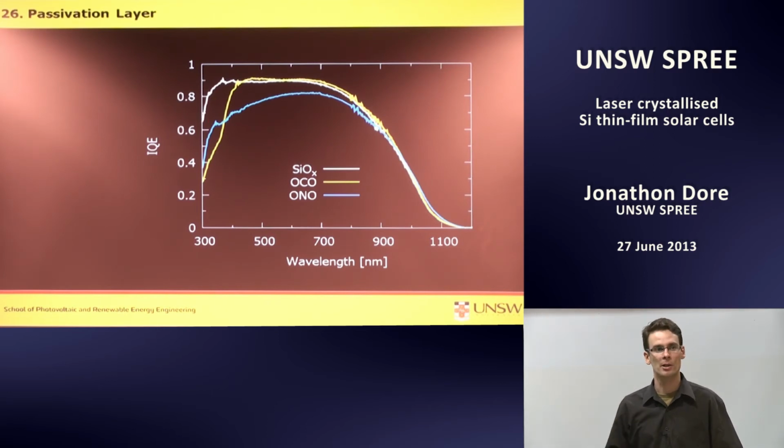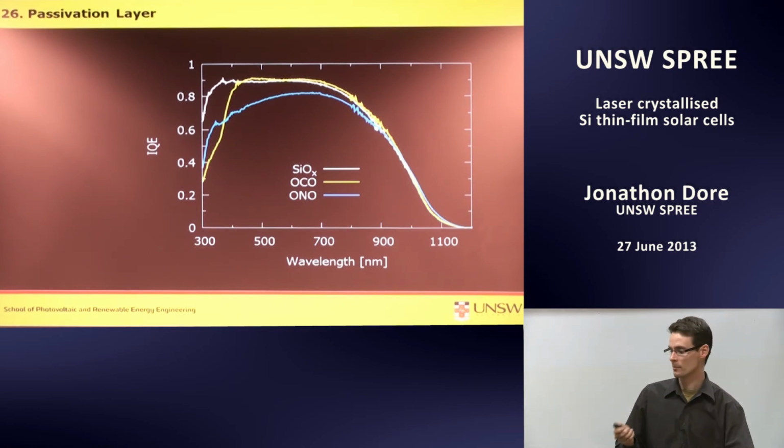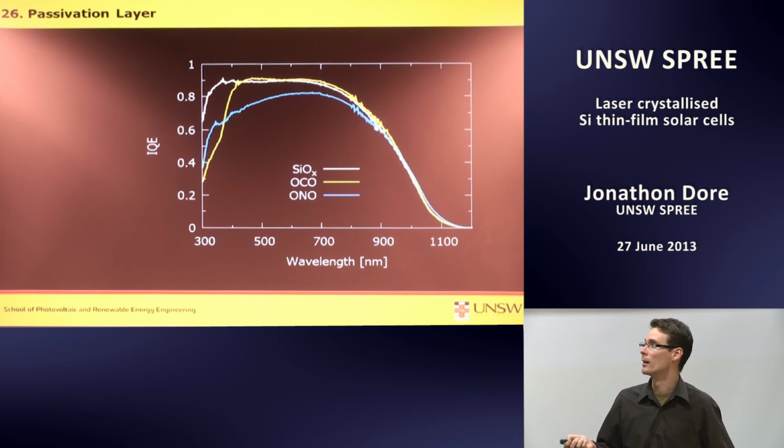So although we have that oxide there, it's still not doing everything. And there's a few possibilities. Maybe we're still getting some of that nitrogen contamination coming through that oxide. Maybe it's not thick enough to act as that good passivation layer. We're not quite sure. But what we can do is experiment and play around with the layers.